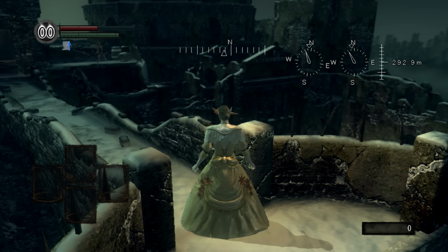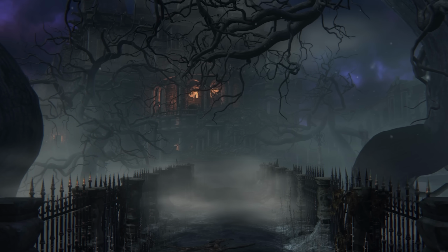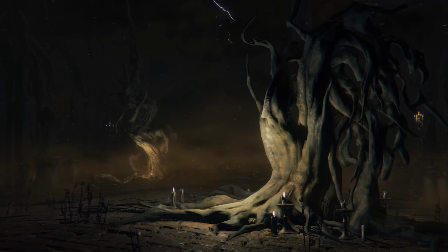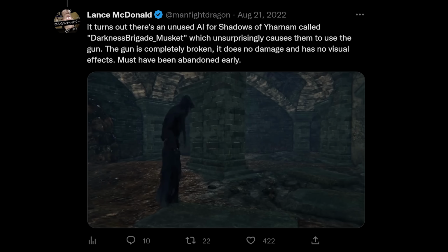For number 8, there was also an attack that the Shadow of Yharnam boss was meant to use that was cut, which showed the enemy giving up on their snake attacks and just, getting with the times and pulling out a shotgun instead. Lance uncovered this one as well, but it appears it was left on the cutting room floor quite early in development, given it has no visual effects and doesn't do any damage.